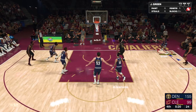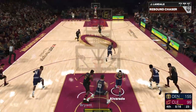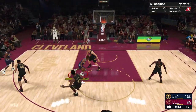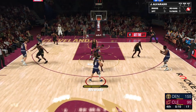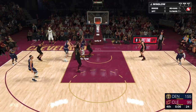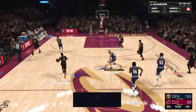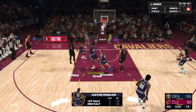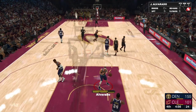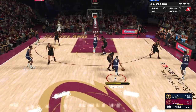Here's Wainwright. The offensive rebound. Bryant comes up empty down low. Nuggets have gone 6 of 12 from the field here in the 4th and even 50%. Kicks to Winslow. It's rebounded by Cleveland. Not his best game, but they're still getting it done collectively. Holiday gets the bucket. And pro move there. Finds a way to gain some separation against the much taller defender.